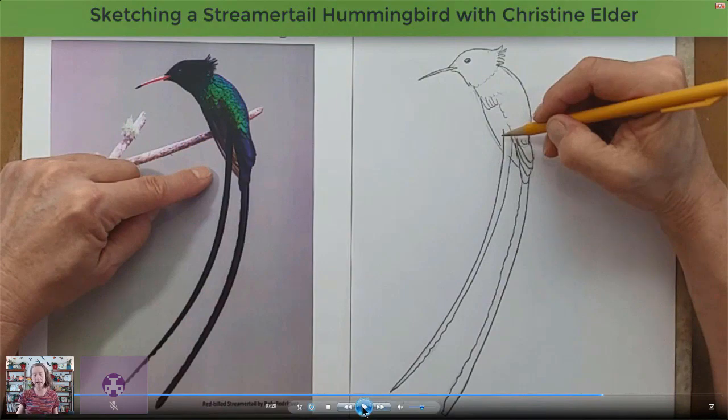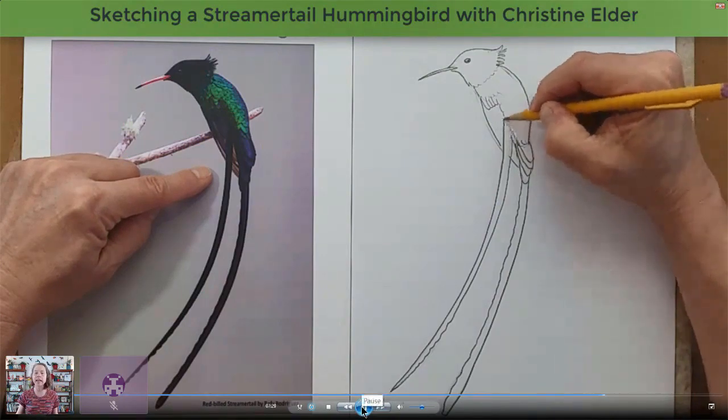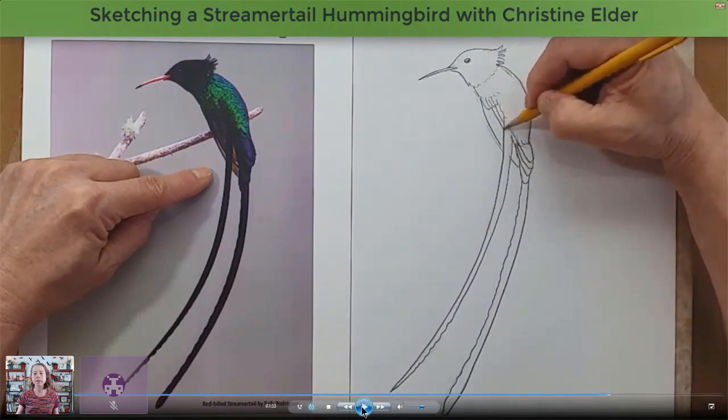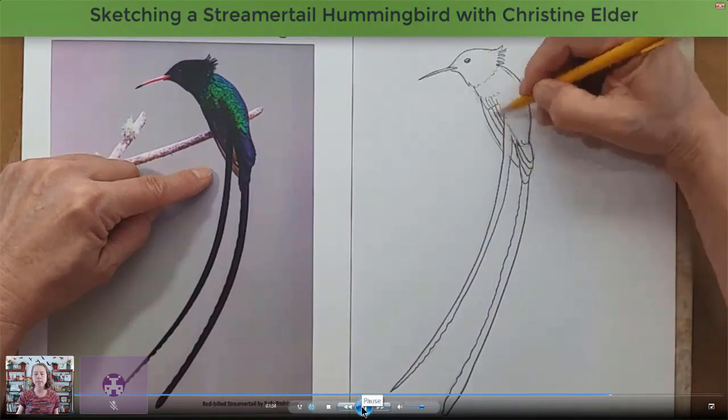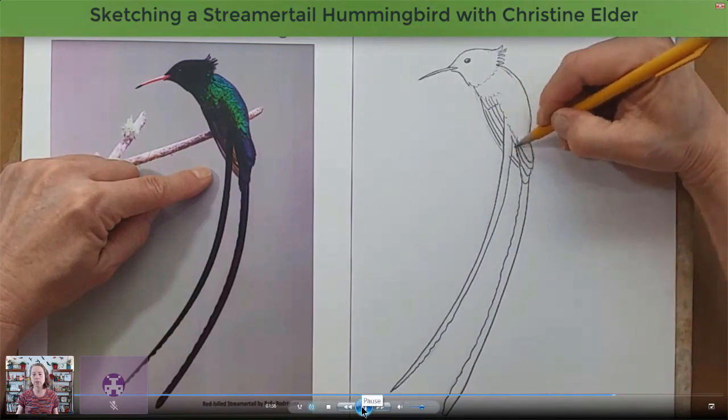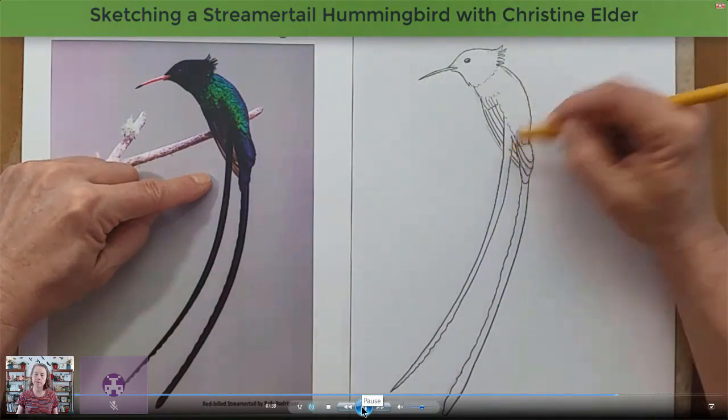Partly because hummingbirds are always moving so fast, so we can pretend they're a little bit blurry anyway. And these wings are in shadow too. So I'm just drawing a few lines. I'm not being exact because a lot of these feathers are overlapping anyway, and they're very translucent. So you're not necessarily going to see all 10 of those primary feathers like I mentioned. So don't be too particular about that.